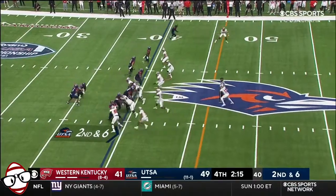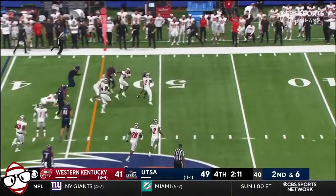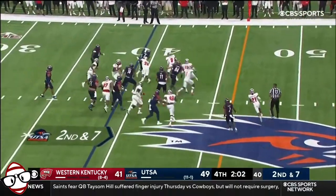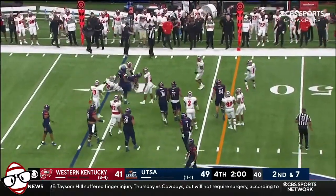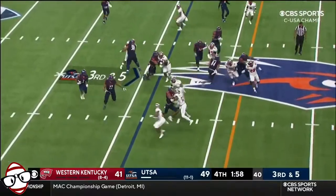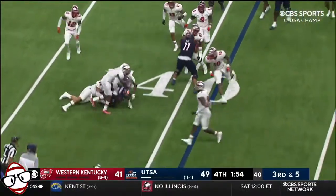Western Kentucky. Harris is going to keep it, trying to get to the edge, and Harris has the seven, basically the same line of scrimmage. McCormick bounces outside and he's stopped. Frank Harris under center here. McCormick strung out and dropped.